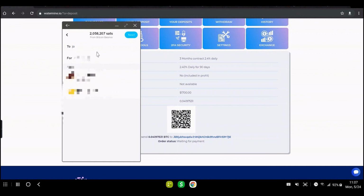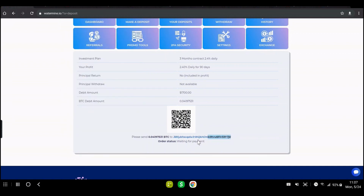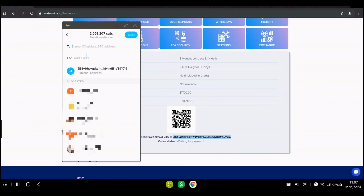Now instead of putting the name of your contact, you're gonna take this link. All right, guys, you take this link. Make sure you take everything in this link. Don't type it. That's why I would like you to use a laptop to do it, because it will be better if you copy and paste. Make sure that you take everything and you paste it here.